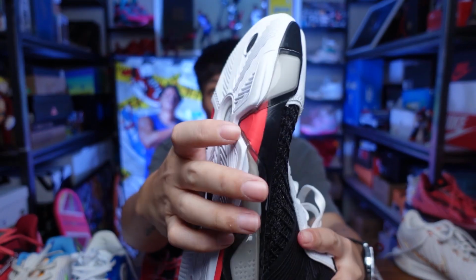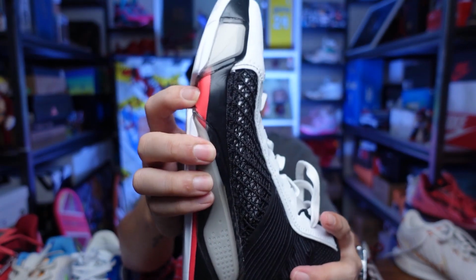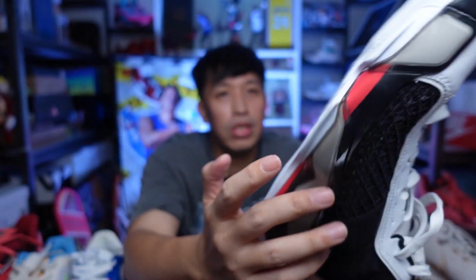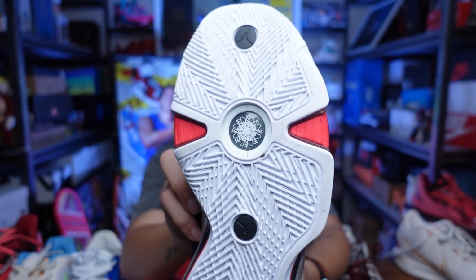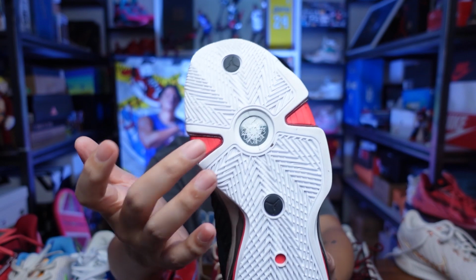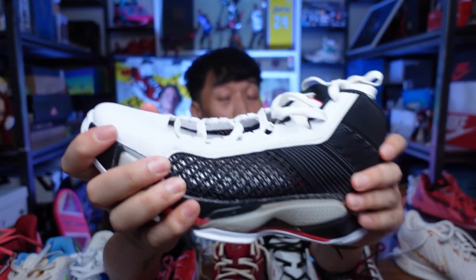And of course, the Formula 23 right below the Zoom units of the Jordan 38, which makes this extra plush and at the same time a very bouncy sneaker. And the traction on this one is a huge improvement too from the Jordan 37. The Jordan 37 has good traction, but this one's a little bit better. And comparing it to the Jordan 37, even though it's very bouncy, when you're running up and down the floor with it, it feels like a brick. It doesn't move at all, but they fixed it here on the Jordan 38.